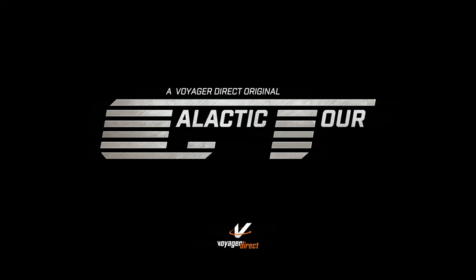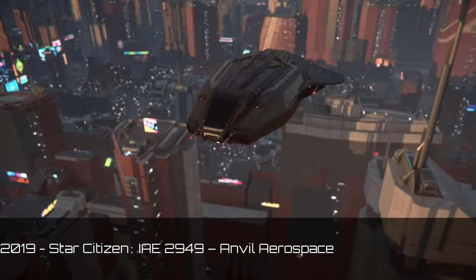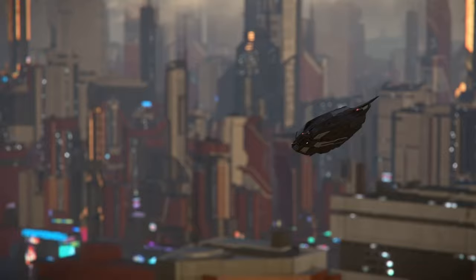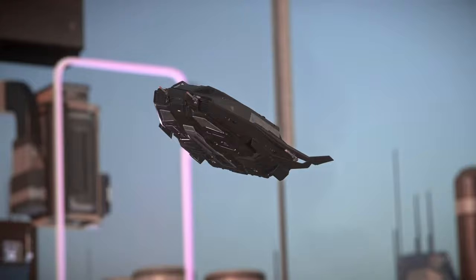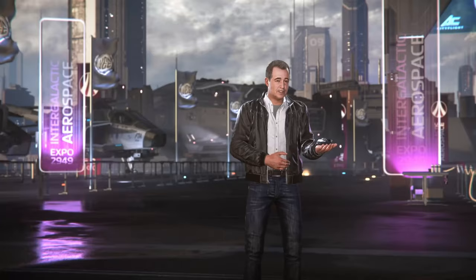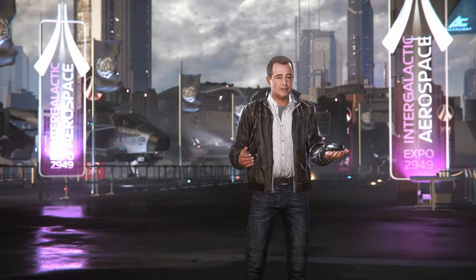Behold the majesty of the Anvil Pisces. A paragon of exploration, the Pisces features a dedicated scanner, convertible cabin space, and best of all, it's designed to fit snugly within the hangar of Anvil's perennial Carrack. This one, however, fits in the palm of my hand. I'm Jax McCleary, and this is Whitley's Guide.